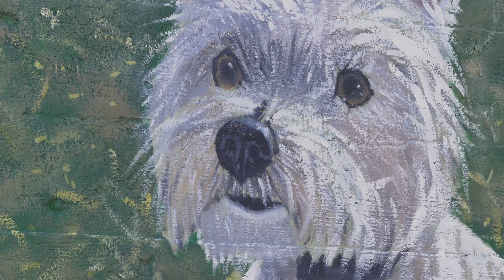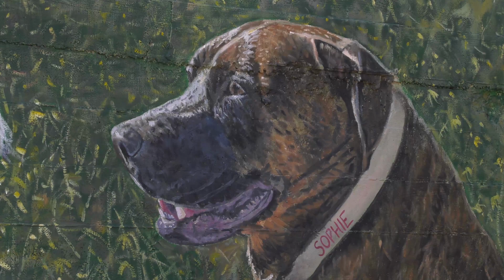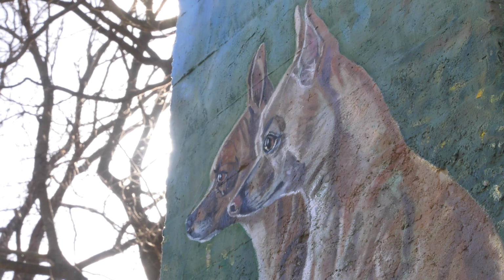Actually the mayor's dog's on there, Abby, and my friend Joe's dog's on there, and of course my 2 chihuahuas are on there, Kona and Taz. And I'm going to add more as we go along, so it's a work in progress. It's just a little bit challenging, and logistics are just a bit challenging with ladders and scaffolds because it's in a very awkward sort of a position.